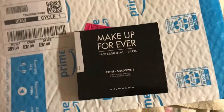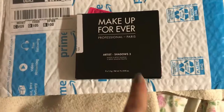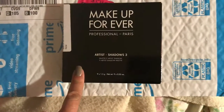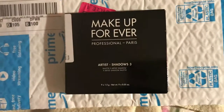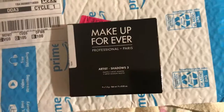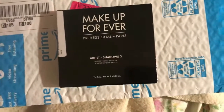I was totally freaking out because I could not find number 3. They sold this out very fast in Sephora, and then I procrastinated. I always try to buy through Sephora online, and I always put it behind, get busy. So no, today's the day.